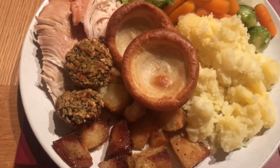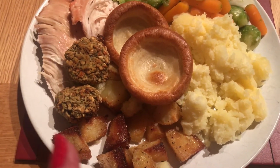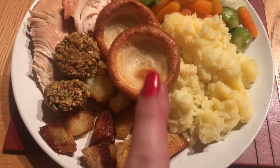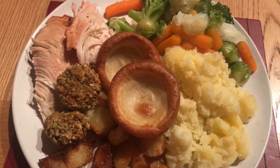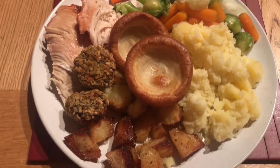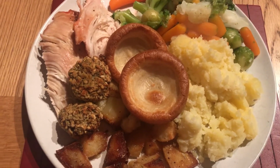Okay, so dinner tonight, it's a roast dinner. We've got chicken, stuffing, roast mashed potatoes, Yorkshire, carrots, cauliflower, broccoli and Brussels, and then I've just got to add the gravy. So that's what's for dinner tonight.